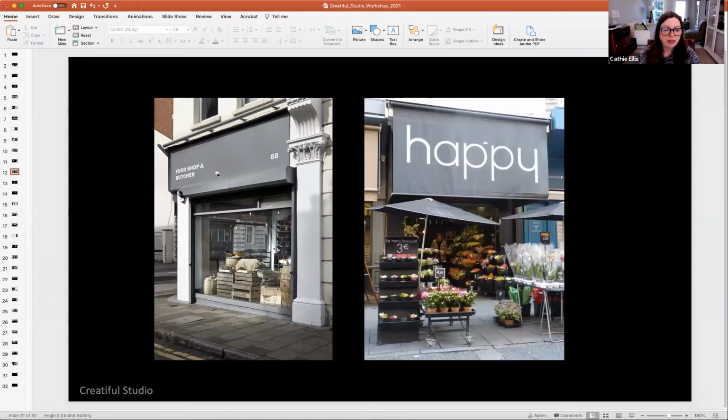I will point out that this butcher shop is able to have really tiny lettering on their sign. One of the things that's super interesting about it is the pillar on the right. It does have some interest. It's actually part of their facade. It's creating some interest there. So whereas both of these look just fine, what's happening next door will be really critical.